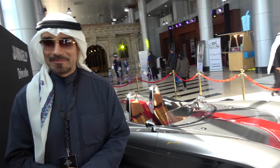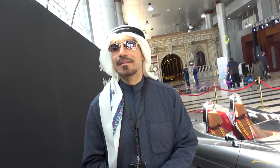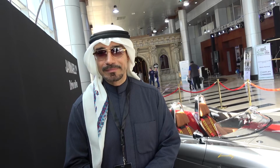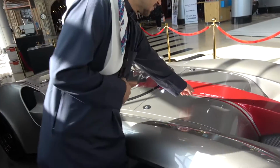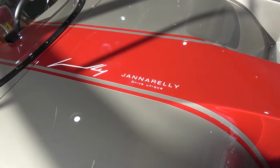It's unbelievable for this era, where now all cars are getting bigger with safety and this and that. It's so refreshing to have something that's small and nimble and so unique. And the size, and this is the logo. It's Drive Unique. That's his logo.